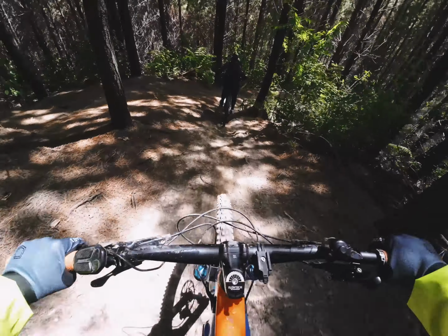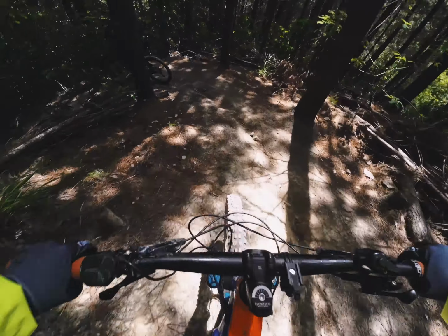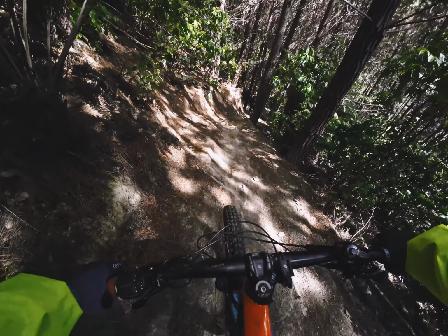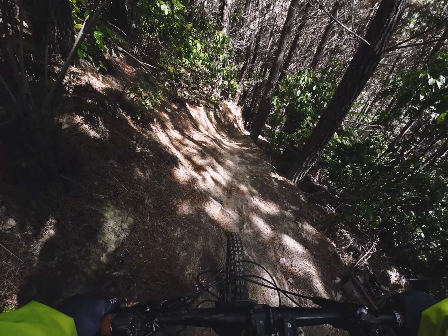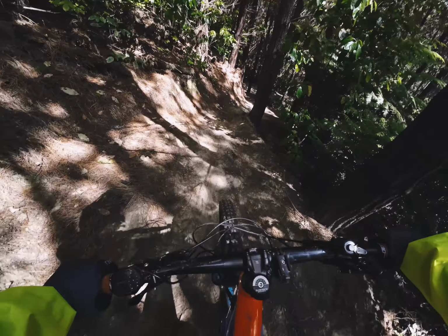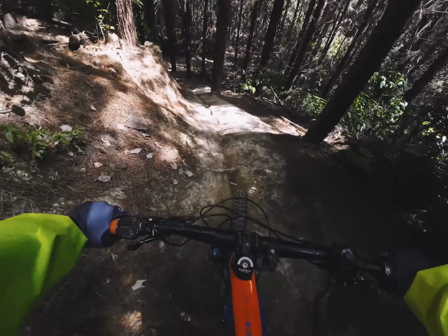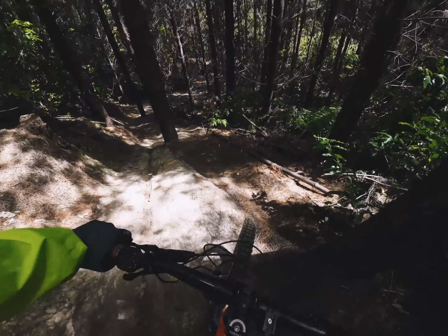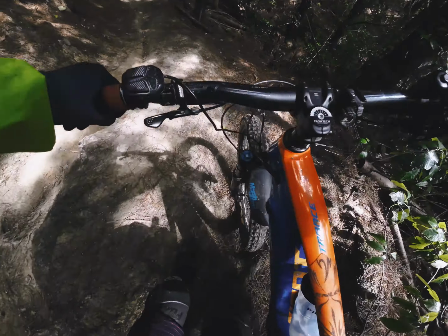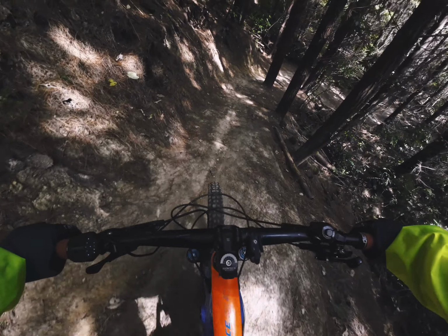I was really close to my friend, and I was so scared that if she crashed, I would crash on her. But luckily, she's doing really, really great. And I finally got a chance to actually brake to stop and then decide whether to ride down or actually walk my bike. So finally, I decided to walk down this part of the section because I wasn't confident enough to ride down until I felt like I was able to control it.